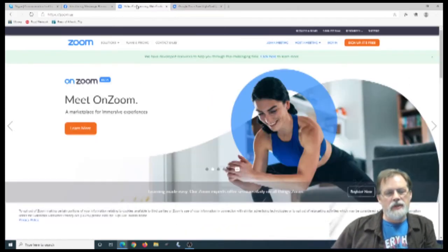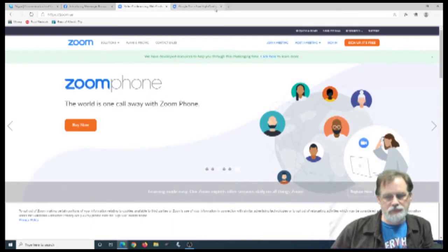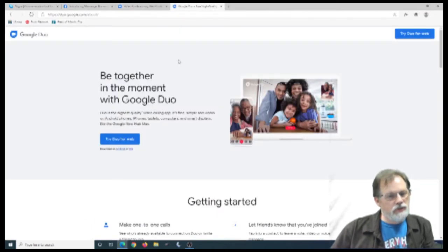Now, there's Zoom. The challenge with Zoom is if you have a free account, you only get to have 40-minute sessions and you have to keep restarting it. So it's probably not the best option for you. However, there's also Google Duo, which lets you have these meetings, and you can also use Google Hangouts. Google Hangouts was supposed to have gone away years ago, and it's still out there. And both of these allow you to have multiple people log in and have a group video conference as well.